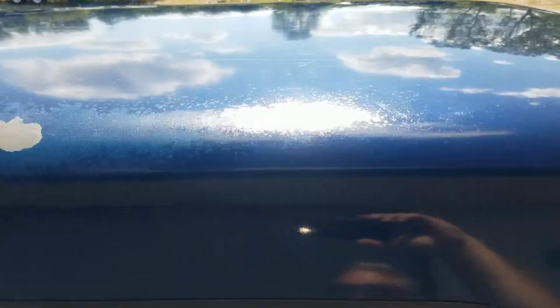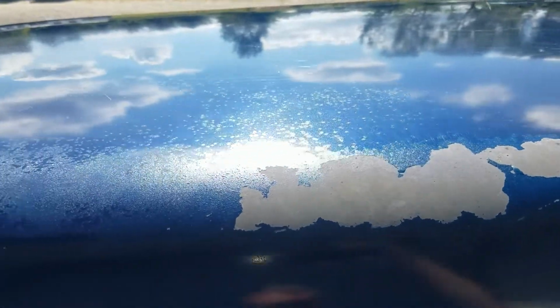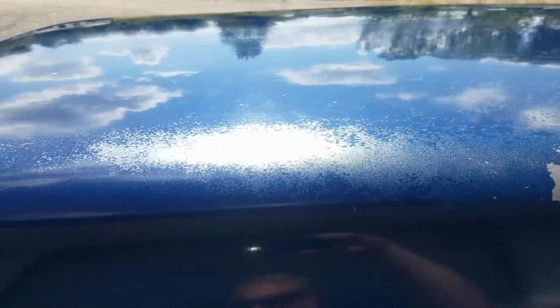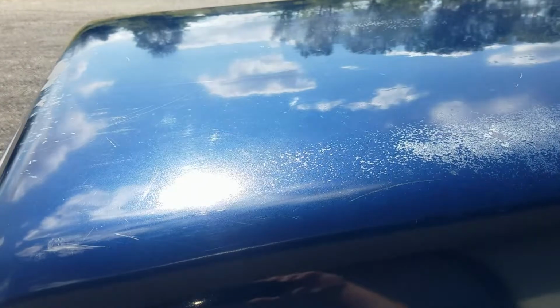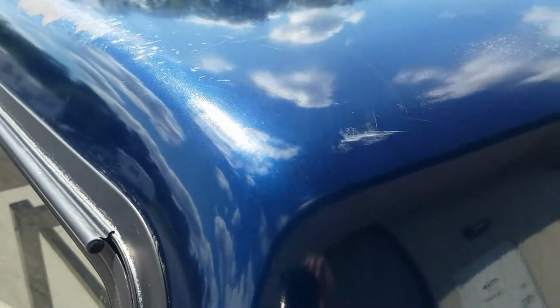Side's not quite as scratched as the other side, but still has paint peel on the top edge. You can see that. And then it does have some scratches, a little bit of a paint peel back there on the back edge. Bottom edge looks really nice. No damage on this edge. Small chip right there. Other than that, it wasn't too bad.